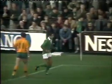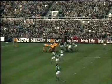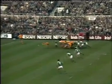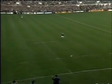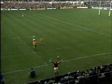This Irish forward pack certainly in control in the early stages with their dominance in the line-out. Your best attacking ball is from the line-out, so unless Australia start winning adequate line-out ball, then we could be hard-pressed to put on first score. There's a big kick by Liner. It's a lovely-looking kick, and he takes the pressure and the heat off the Australians.